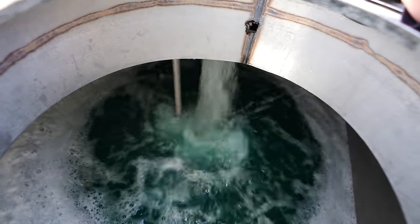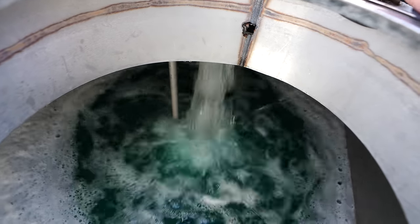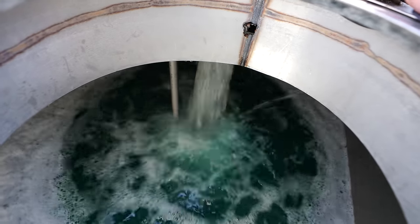Only thing that could be a little bit better, and I'm not sure if it's even possible, is if maybe it was coming into the bottom. Again, that may not be feasible.